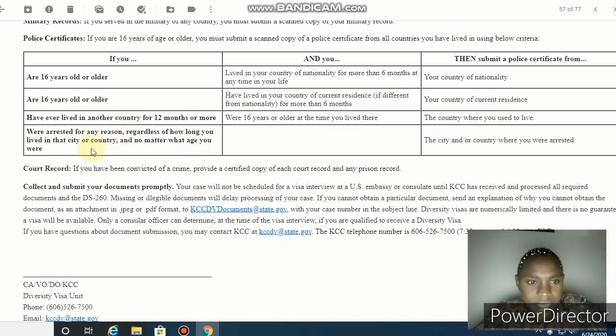Then the other thing is, if you were arrested for any reason, regardless of how long you lived in that city or country, and no matter what age you are, this one does not depend on whether it's 2 years, 4 years, or 10 years. So long as you have ever been arrested, you have to submit the police certificate from the city or country where you were arrested. It's as simple as that.